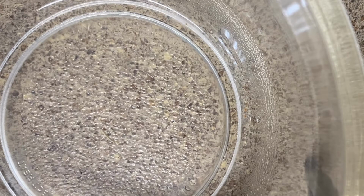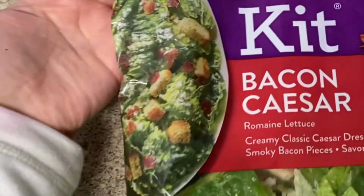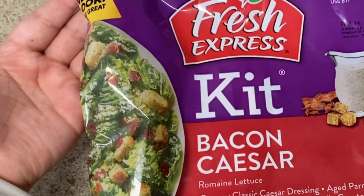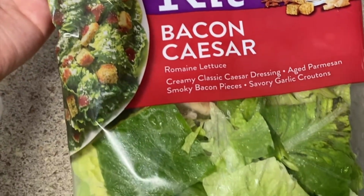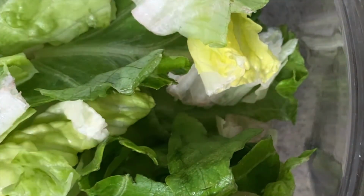If you guys are interested in the salad I use, maybe you have it in your store, it's the Fresh Express kit bacon Caesar. And I absolutely loved this salad. Very simple and straight to the point. So I just put my lettuce there.